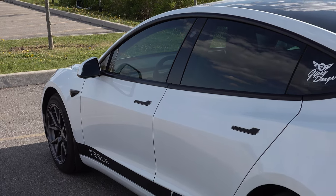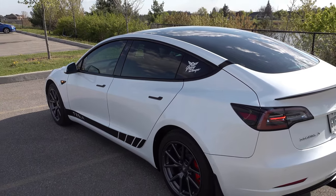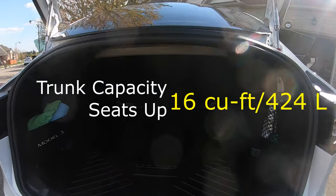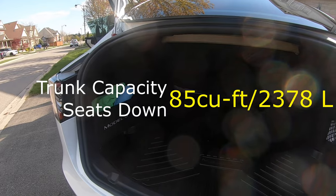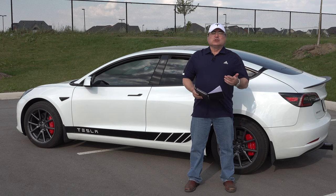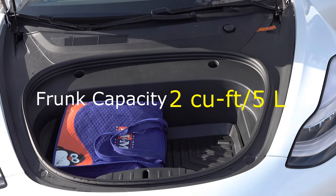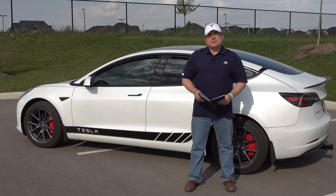I really like it because it does have a lot of usable space in the vehicle, has seating for five people, you know, four comfortably, five in a pinch, not a problem. Has good cargo capacity with a trunk space of 16 cubic feet, 424 liters, or 85 cubic feet with the seats down, producing almost 2,400 liters of space. Now Tesla, of course, came out with the frunk, which is the front trunk. They were the first ones to do that. And of course, the Model 3 has that in 2 cubic feet or about 5 liters of space. Hey, it's good enough to put a few things. I keep my reusable grocery bags and a few things in there from time to time.